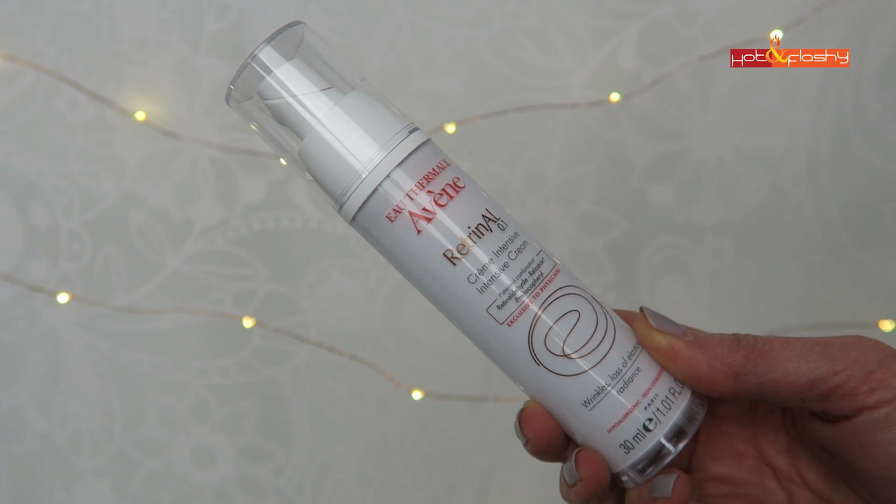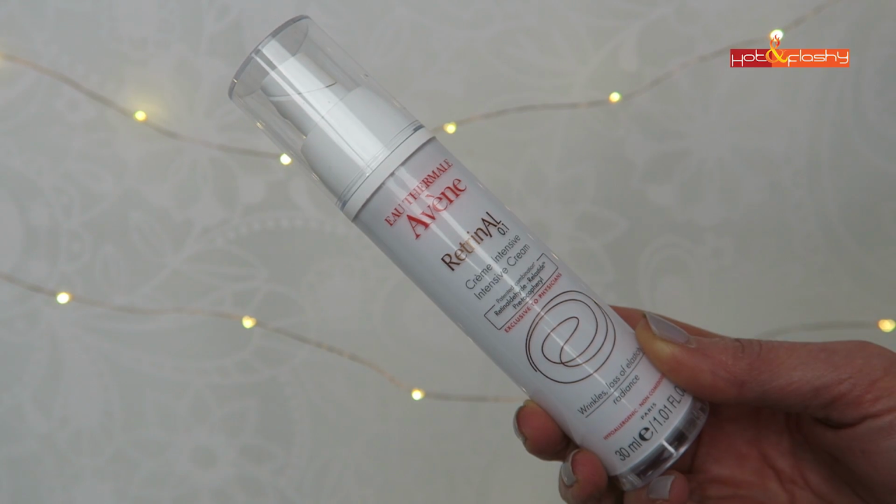So the product that I've used that has retinaldehyde in it is the Avene Retrinal 0.1 Intensive Cream. I like things that tell you how much of it is in there, because you can read all the clinical trials you want and they can show that they got results using a certain percentage of an ingredient. But if that same percentage of the ingredient isn't in the product that you're using, then you're not going to see the same results, right?